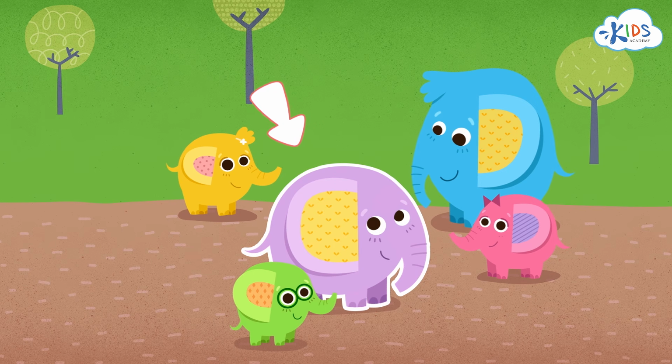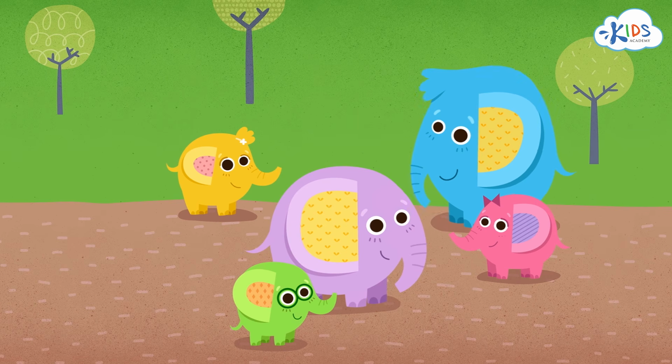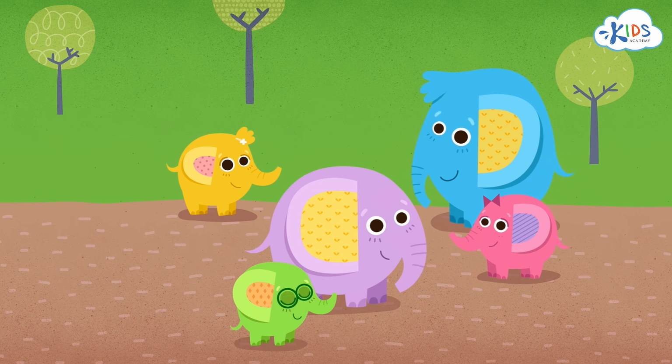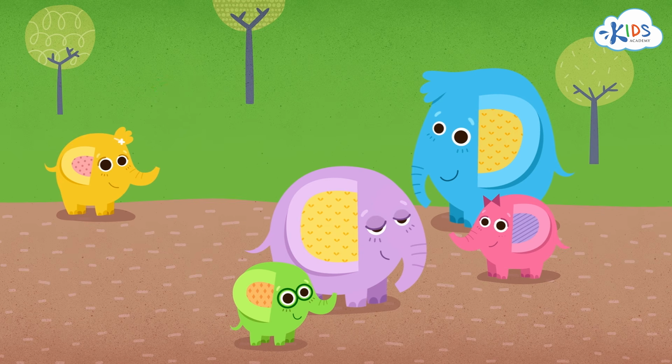Eddie is a big elephant. He does not belong in the group with the small elephants. Billy is also a big elephant. He does not belong in the group with the other small elephants either. What about Jackie? Is she a big or a small elephant? She's a small elephant. She must be a young elephant. She belongs in the group of small elephants.